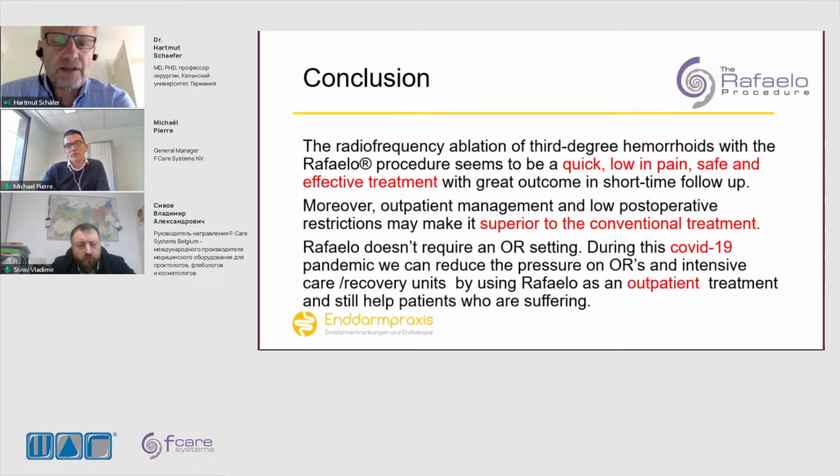Basically, we need no operation theater setting. You can do the intervention in the normal practice. So in our period with the COVID pandemic, it's also important because it reduces the pressure on the operation theaters and also intensive care and so on. So Raffaello can be used as an outpatient treatment and still helps the patients who are suffering from prolapsed hemorrhoids.